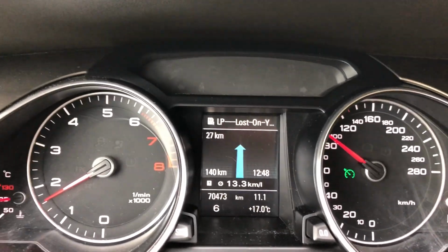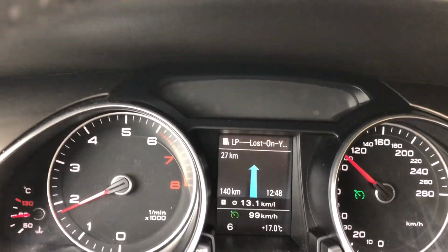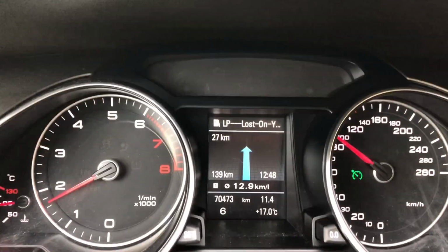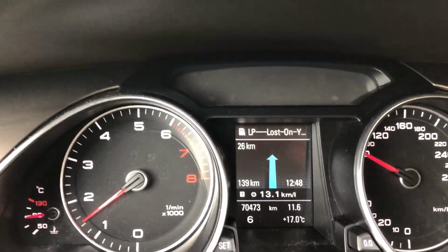And I'll be using cruise control as much as possible whenever it's possible, plus I'll also be putting the car into overrun mode as much as possible, plus I'll also use all the fuel saving measures which I can as time comes.